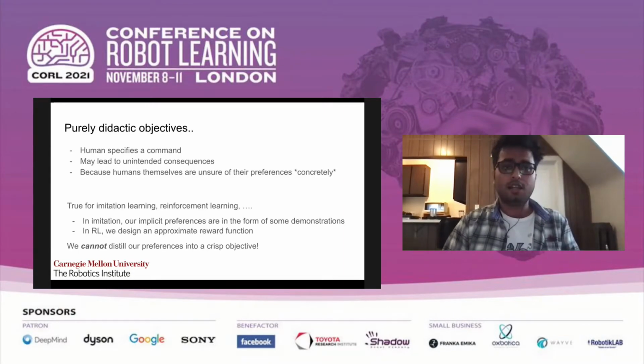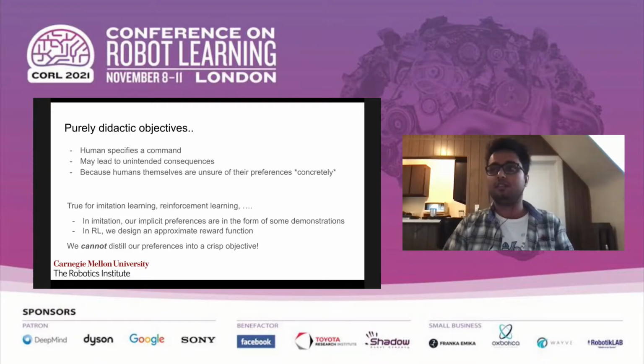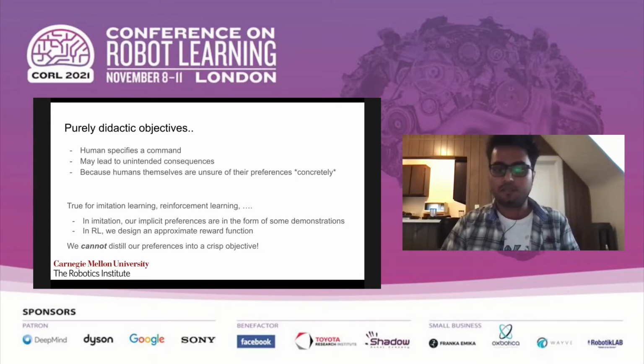To do this, we can't have purely didactic objectives wherein a human specifies a command or an objective function a priori, and the robot needs to optimize for that. This is because humans themselves are usually unsure of their preferences concretely. We cannot come up with a crisp objective function that distills everything we want the robot to be doing. This is true both for imitation learning-based approaches where you have expert demonstrations, or reinforcement learning-based approaches where we have a reward function as the objective.